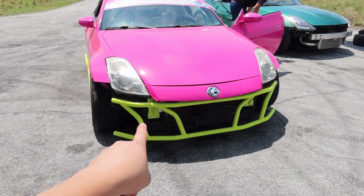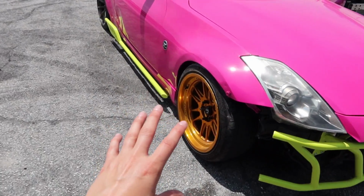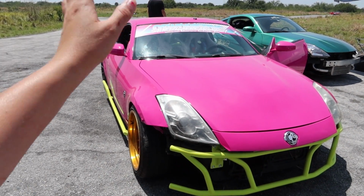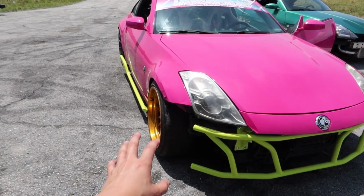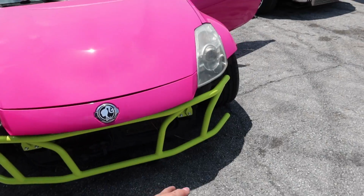Already putting the bash bars to the test. I mean, this car is way too low right now, by the way. Wasn't planning on drifting it with the current suspension on it again. However, this opportunity to come here with everyone popped up, so I just kept it how it was. But right now my car is extremely low. The bash bar almost hits everything.